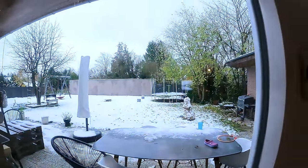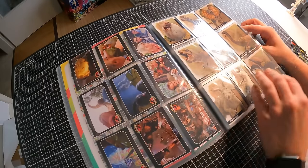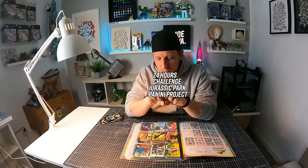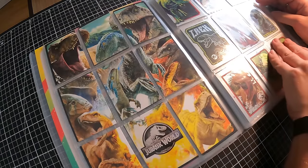But there is a big coincidence, because I got an email from Panini. They want to make some advertisement for the Jurassic Park trading cards and have a small budget that is just enough for one day of painting and 2 days of editing. So I thought, maybe I put these two things together and I try to paint the best graffiti possible within 24 hours based on the trading cards from Panini.